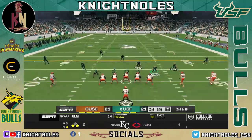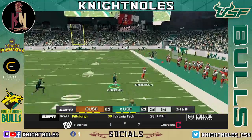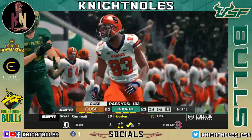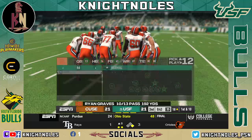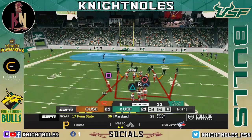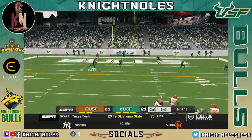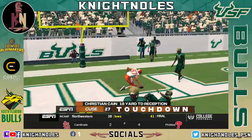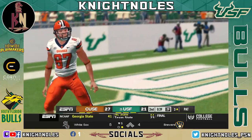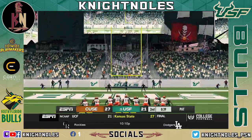From their own 20-yard line. Second down. They come out in a five-wide set. Throws it deep. Got it. That's a great tackle at the 18-yard line. This is a great pitch and catch combination, and they hook up here for a big-time gain. Quick throw in the end zone, touchdown. And he adds the extra point.